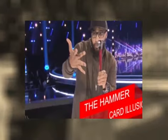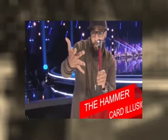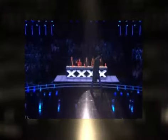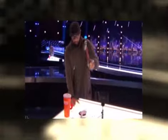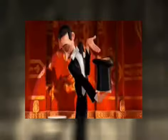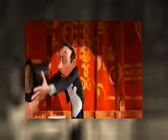The second trick, the hammer card illusion. Eric Jones, the magician from America's Got Talent, performed a card trick where he did the unthinkable when he broke Simon's buzzer to perform the magic. Damn! Here's exactly what he did.